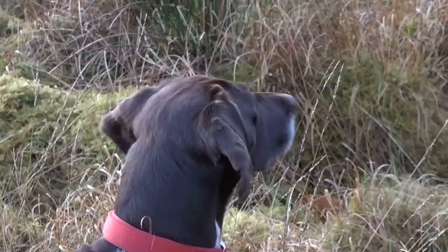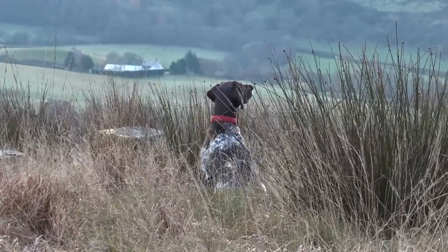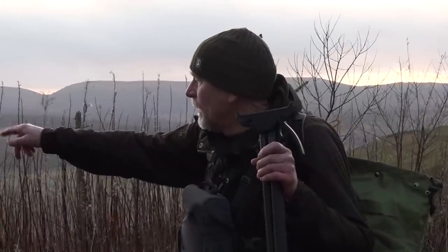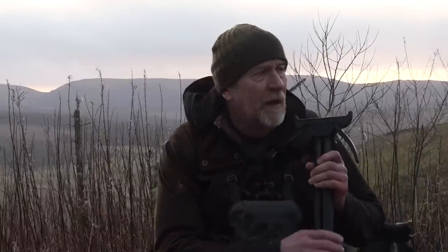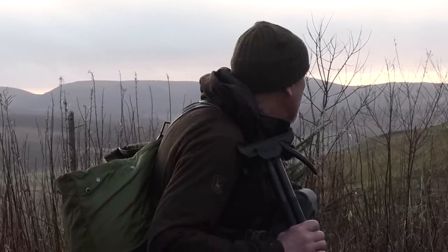But the dog was indicating all the way down the valley, down below us. So we've seen a couple of roe down here regularly, and she was telling us there were deer down there. So we just sort of eased along the edge of the valley, and it drops away into a gully, and a couple of roe in there. And you've seen the result of that, so that's a nice morning.